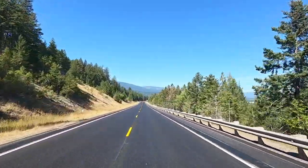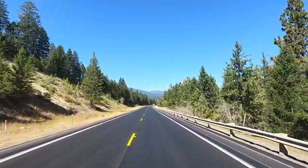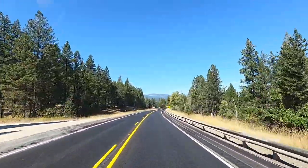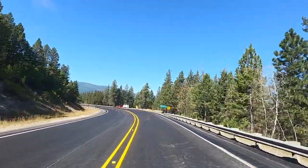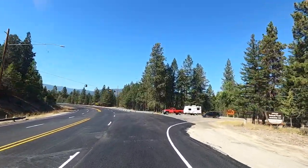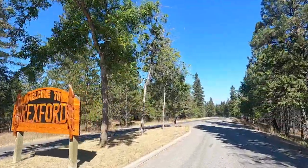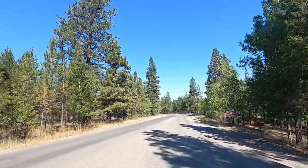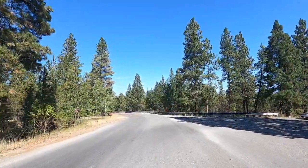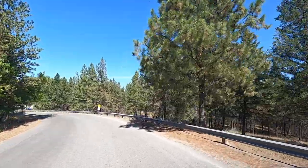Well, we're winding down a hill. We should be getting very close. There's a state park up here and other campgrounds. Here it is. I see a trailer coming out. Big sign there, Rexford. All right, let's go check it out. Can't really see much. There's supposed to be a big lake up here. Huge lake.